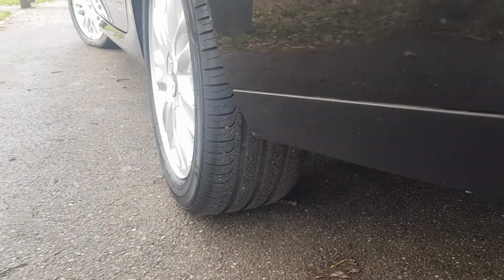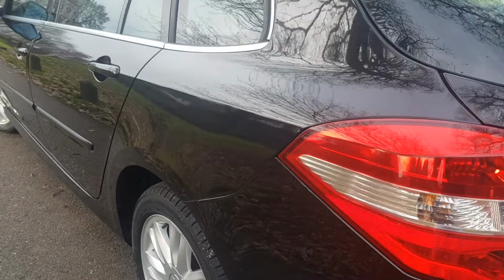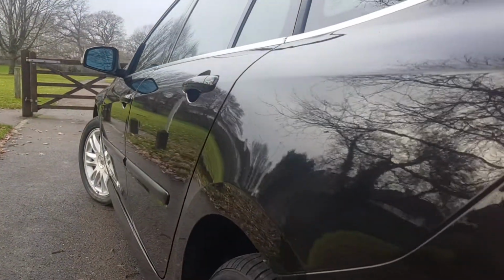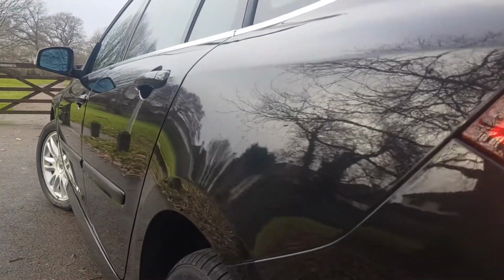Hopefully let's try and give you better views down this side. Plenty of tread on the tyres. Let's just try and do a view down the side here. Again, if I move it along, you'll see you've got really good reflections for the paintwork, etc.